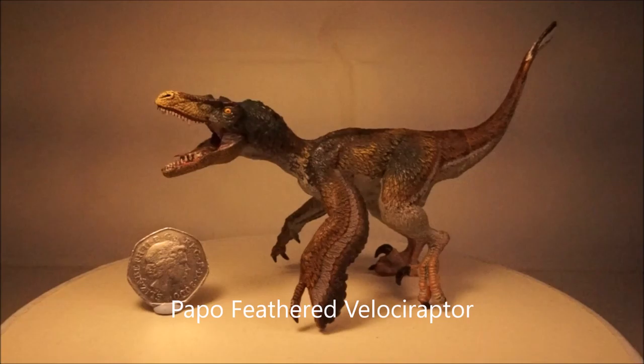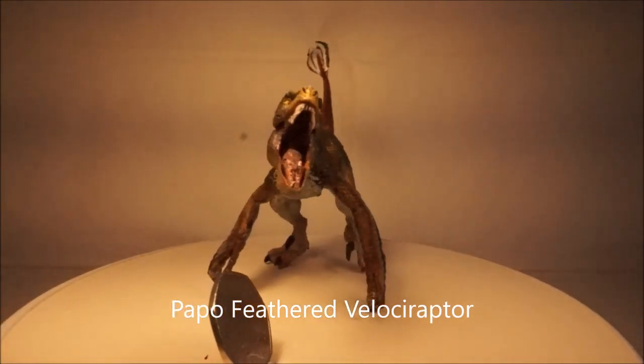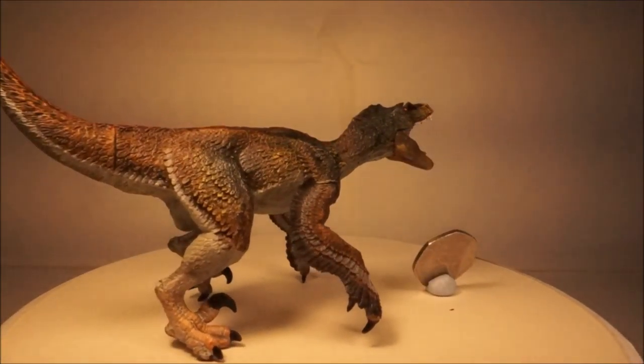Number 3 is Papo's new feathered Velociraptor. A big improvement on the featherless one, a brilliant model, but not scientifically accurate.